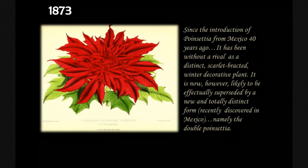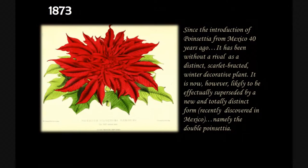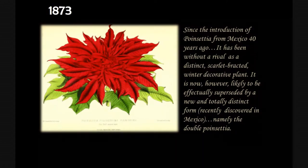"It is now, however, likely to be effectually superseded by a new and totally distinct form recently discovered in Mexico, namely the double poinsettia." So he was predicting that no one is going to grow the poinsettia as we have known it up to this point in the last 40 years, because this plant is so much more beautiful than the regular poinsettia, the single flower poinsettia, that everybody's only going to want to grow the double flower, and it'll totally wipe out the old one. Just like roses. We don't really see a lot of single flowering roses. They're all doubles. Well, that has proved to be quite wrong. You don't see double flowering poinsettias anywhere today, which is interesting.